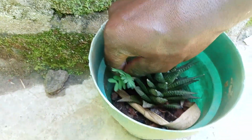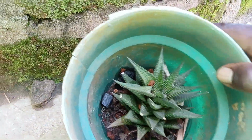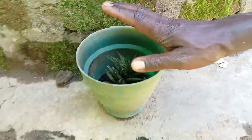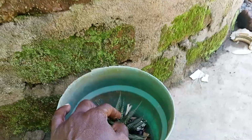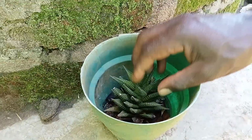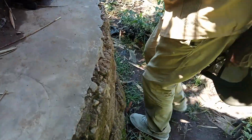And we also have got this plant here. Let me remove this weed, so that it looks more beautiful. This plant here is relaxing because it is awaiting to be planted. I placed it in here yesterday so that we can plant it at some later time. And it is just doing so well, and it is not the only one.